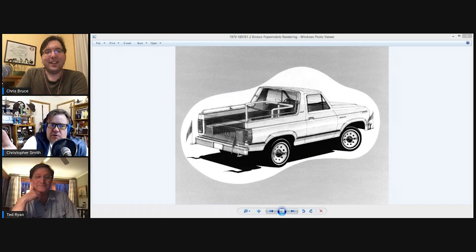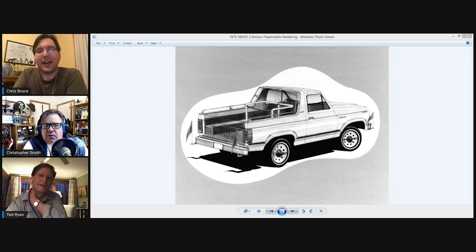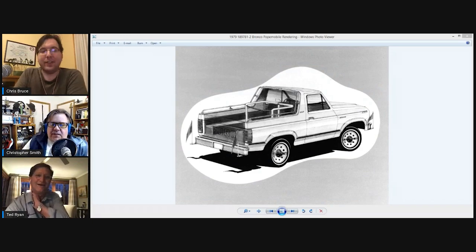Well, we've got a rendering up here on the screen. I didn't catch the actual photo, but the Bronco Popemobile, what hasn't the Bronco done? I mean, it's done Baja. Maybe we should talk a little bit about Baja. Ford wasn't specifically involved here. Smith, I'm sorry, I have to share a color image of the actual Popemobile. Please do.